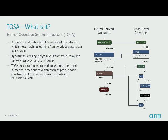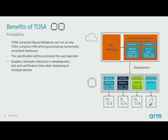It's a specification, it's not a tool, and the specification is now currently being accepted by different machine learning frameworks. We work very closely with Google. We are also collaborating with PyTorch so that when they develop new operators, they make sure that they are TOSA compliant. What it basically does is it helps the IP to be numerically consistent across the IP.